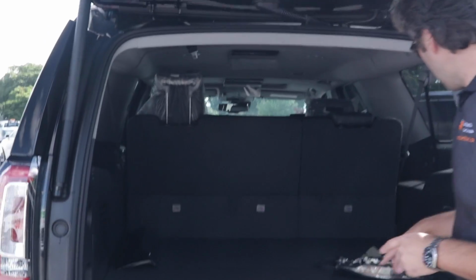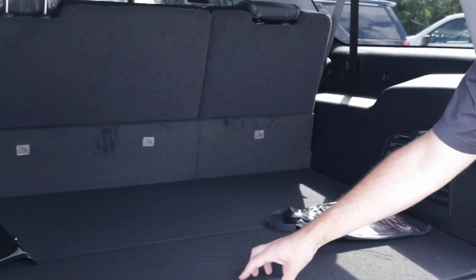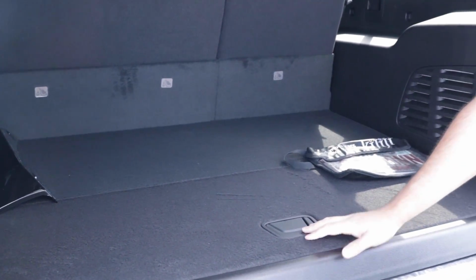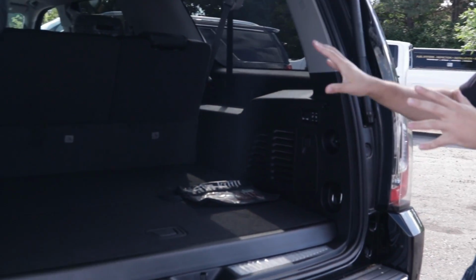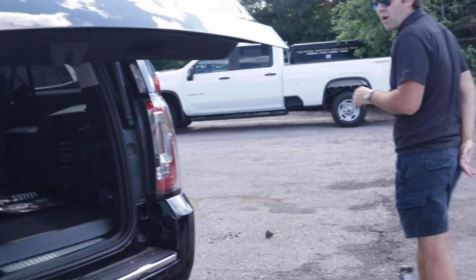Massive trunk space, and then we have the buttons here for the third row and the second row seats. We have some extra space at the bottom in here that you can use, but what has changed in the 2021 is so much different than this. So let's jump into the 2021 model. I'm going to show you exactly what it offers.